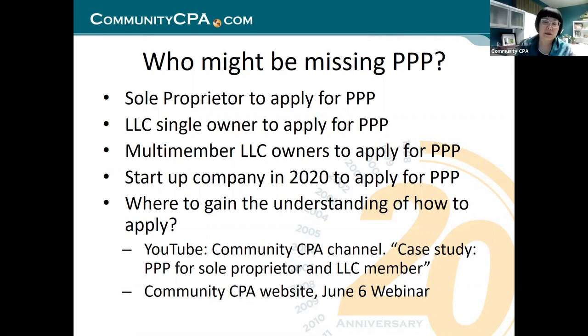So don't give it up, and please do apply. Multi-member LLC is also one that gets forgotten, and people are not realizing they could apply. And startup business: if you started something in January 2020, you are eligible to apply. Even though you don't have a history for 2019, you can still apply, and the January, February data would serve you. So I just want you to know.